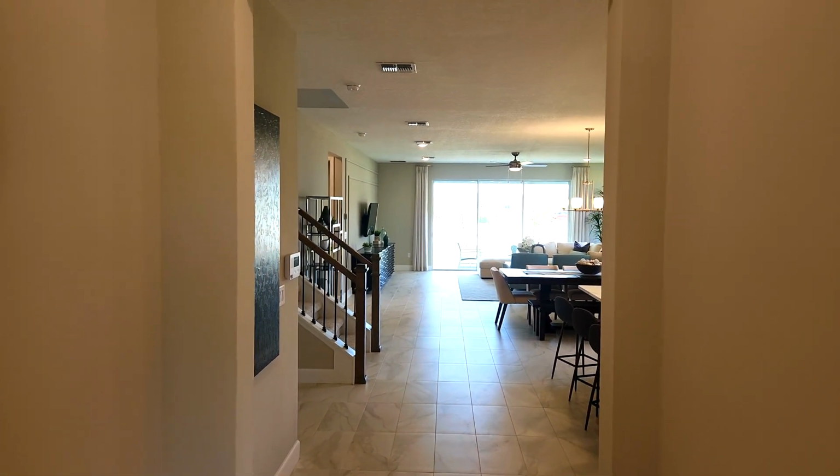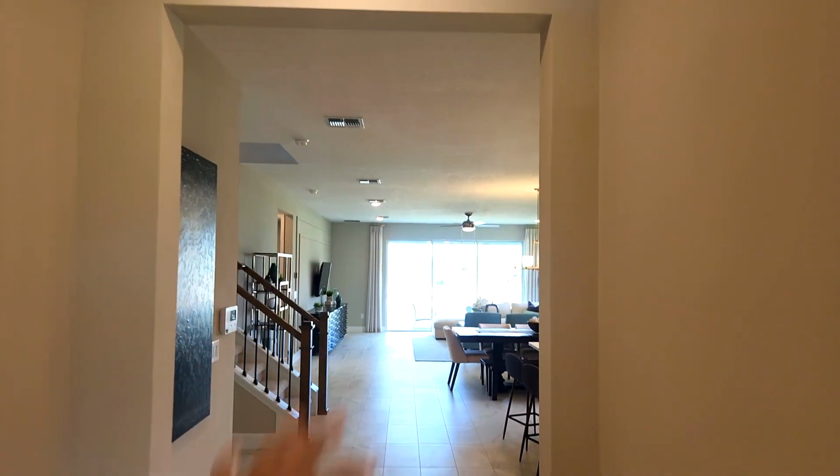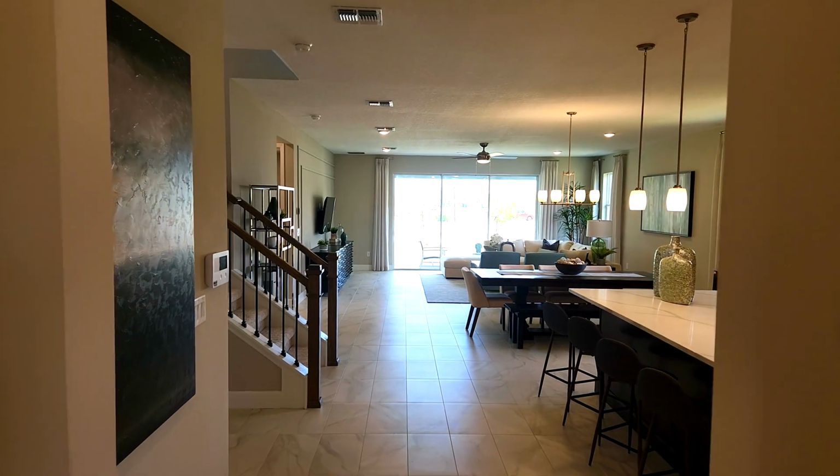I do like how they have some extra drywall work to separate the front with the rest of the house. But let's go on in and check out all this space. I feel like if somebody's sitting on the couch, I gotta yell to them for them to hear me.